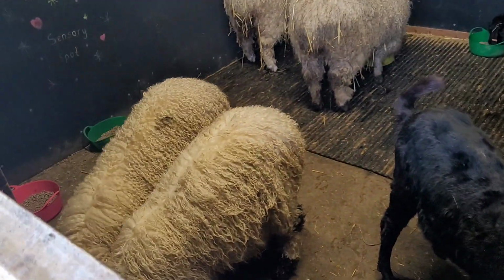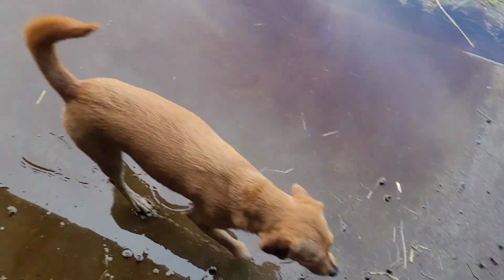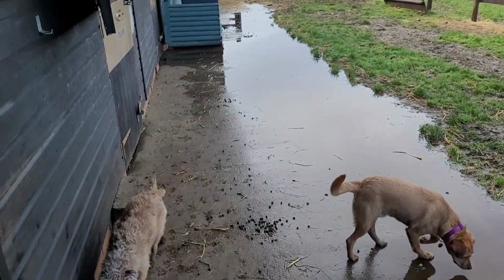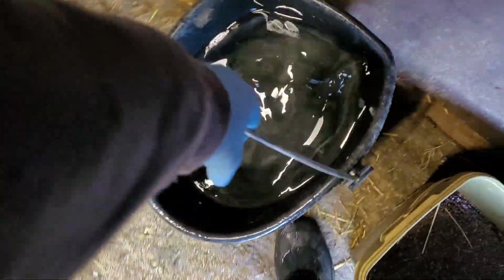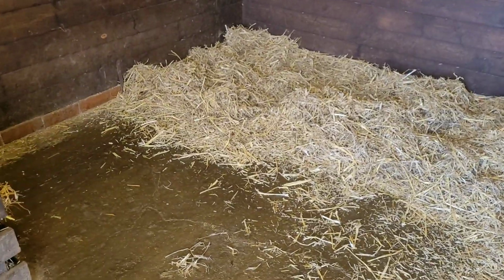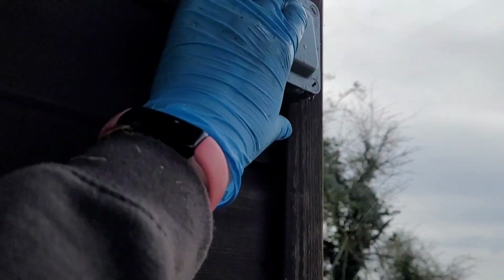Breakfast is served. And now I need to get the swooshy thing and swooshy it all off the end. One clean stable. I did a complete clean because that was pretty grubby in there. Let's turn that off before I release them all.